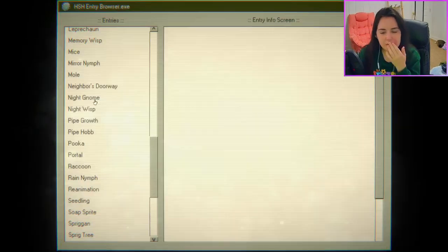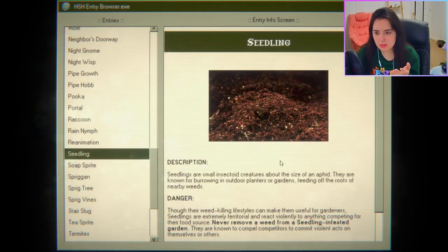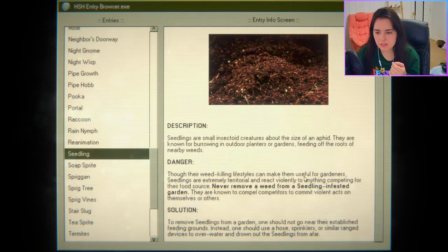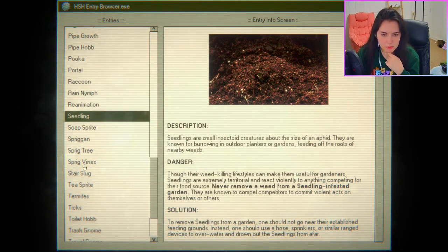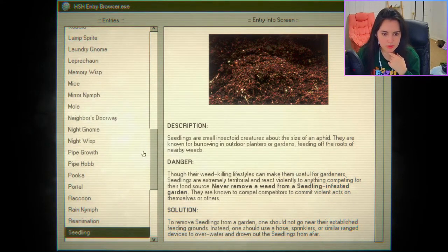They keep talking about soil and seedling is the closest. A small insectoid creature, size of an aphid. They're known to compel competitors to commit violent acts on themselves or others. I don't know. I don't think so. What if we just haven't heard about them? This is like the main one that's always about soil.